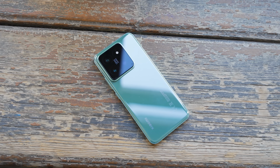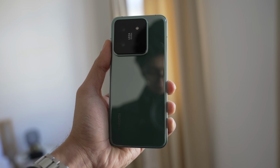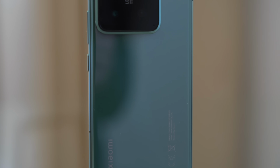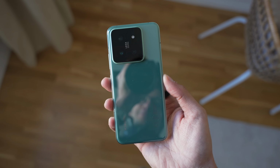Now, design-wise, the green color model that I have has a pretty unique look going on. This thing is literally a mirror. Like, it's a really reflective phone, and depending on where you are in your environment, it can reflect different types of looks. Now, I'm personally someone who prefers more of a matte finish.